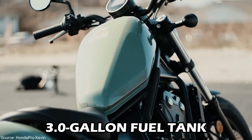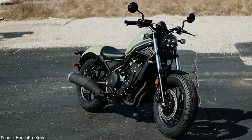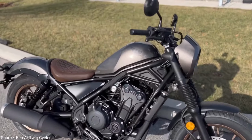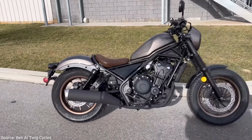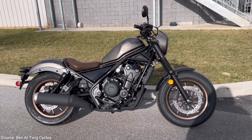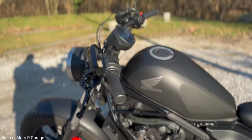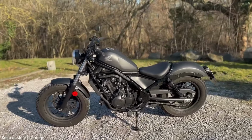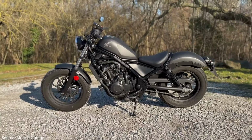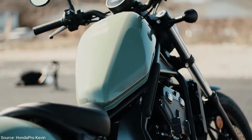The Rebel has a 3.0-gallon fuel tank. Yep, that juice keeps this bad boy rolling down the road. And check this out. It's not just any tank, it's got that iconic peanut-shaped vibe. Something about aerodynamics and contributing to fuel efficiency. But you have to admit the tank is a looker. Picture it like the heartbeat of the Rebel, giving it that cool and classic look. So, when you saddle up, you're not just grabbing a tank, but also holding onto a piece of the Rebel's identity.